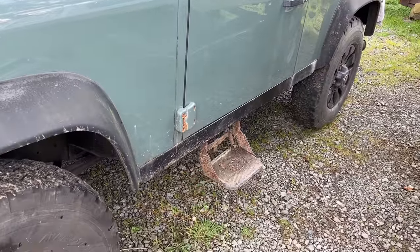So all in all, there's a few jobs that I've got to do. I really don't mind that. For the price I paid for the car and the amount it's going to cost me to do these jobs, I've got a real bargain. So I'm really, really happy with this car. I've got a few things to do and I'm going to put it on the channel for y'all to see as well. Hope you enjoy the next few months of bits and bobs on the car.